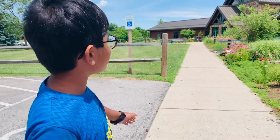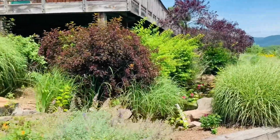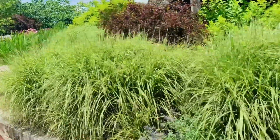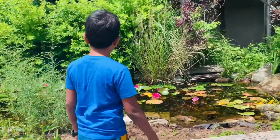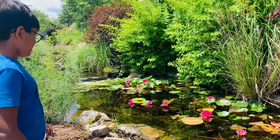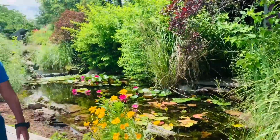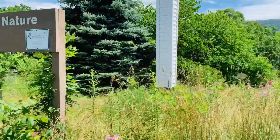Isn't this beautiful, right? Hey, look at this garden. There are lotuses here. So we decided to trek all the way down to the lake because we're on the hill right now. The lake is down below. But then after a little bit of walking, we realized that you have to trek a lot and it'll take a long time. So we just took the car down the main road that the visitor center was on. It kept on going. And then you reached Raystown Lake.